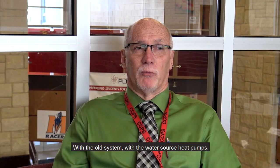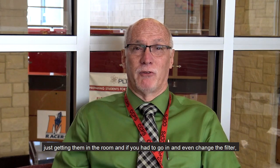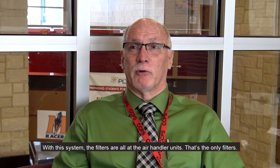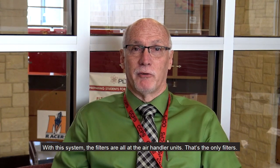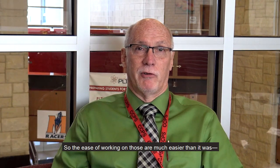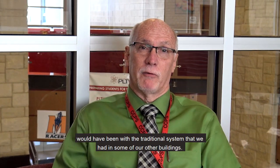With the old system, with the water source heat pumps, just getting them in the room, and if you had to go in and even change the filter, was a huge problem. With this system, the filters are all at the air handler units. That's the only filters. So the ease of working on those is much easier than it would have been with the traditional systems that we've had in some of our other buildings.